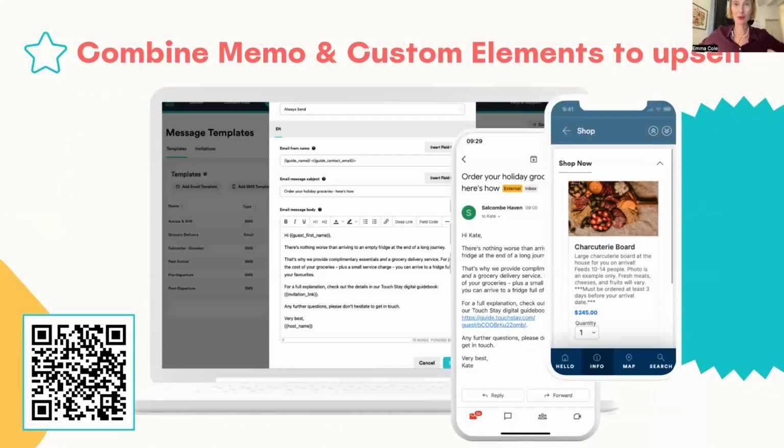And a final one that's super great that I will leave you with is, oh, we've already talked about the upsells. This is a great way of explaining more about how to manage upsells with your guide. So scan the QR code there for more about that.